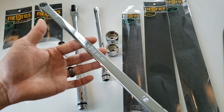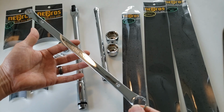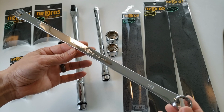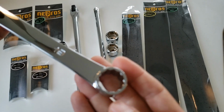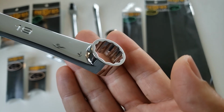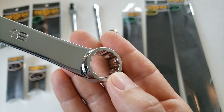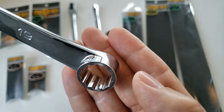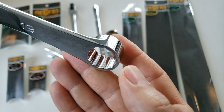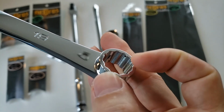So here is another example, a double box zero offset XL length. Here again, this is 16 inch long for a 17-19 millimeter combination. Let's take a look at the broached end here. A sign of a well-made tool or a well-designed tool. One being the almost non-existent bevel that does provide a very nice contact against the fastener, as opposed to wrenches that may have a very pronounced bevel.